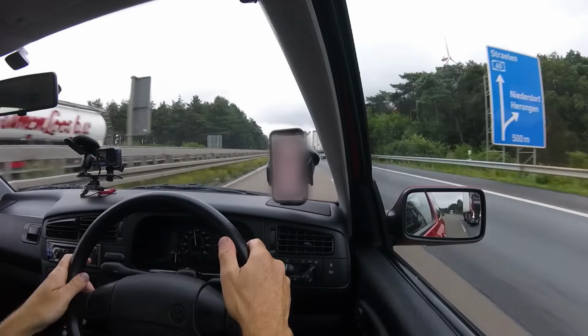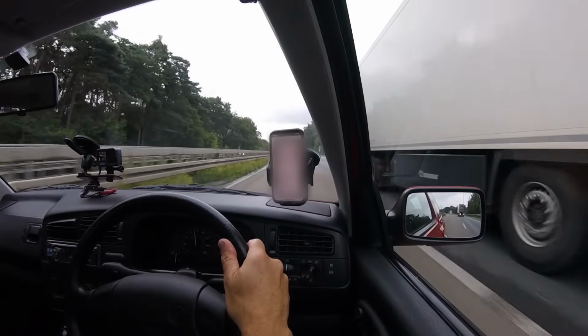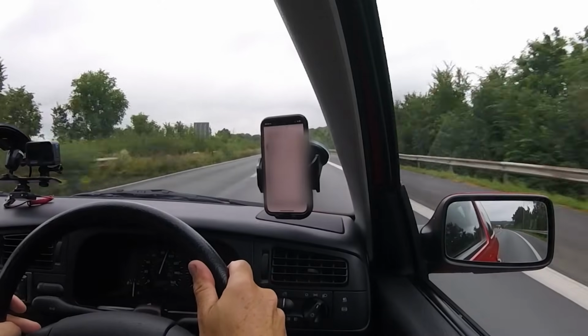We are now on the Autobahn in the Mk3 Golf GTI 16 valve with all its 150 horsepower. There's quite a few lorries, it's only 2 lanes, and a bit of moisture on the surface. I can't see any signs saying 130 kilometers per hour, so let's try and do 130 miles per hour. So that's 4,000 RPM.